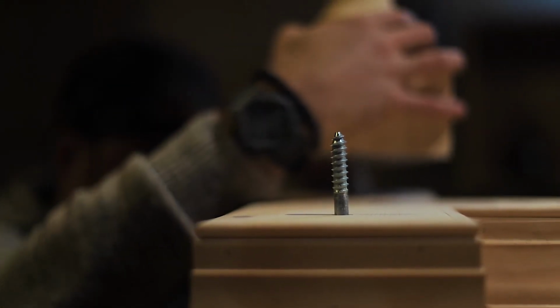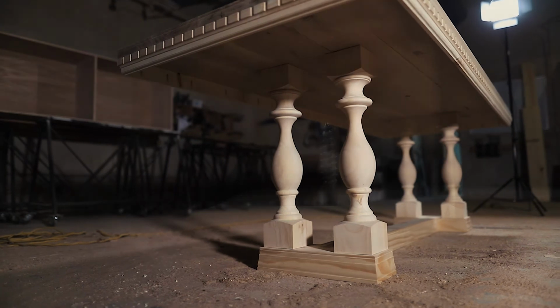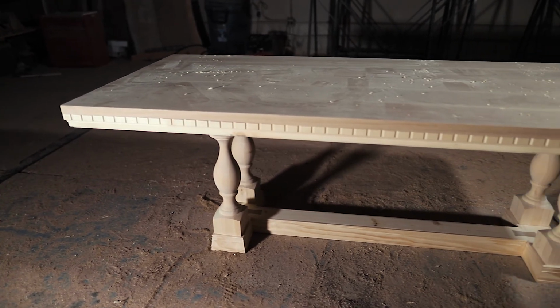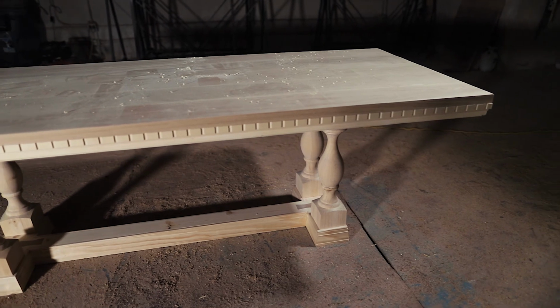There's always that sort of unknown or risk factor if we're doing something a little too bending too far, or if we're pushing the wood in a direction that it doesn't want to go to. And a lot of those are kind of experiments, and that's kind of what we do here.